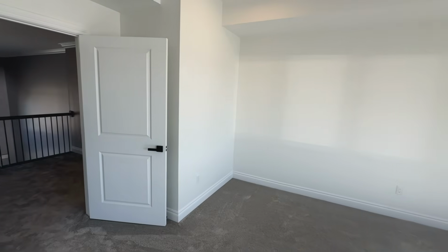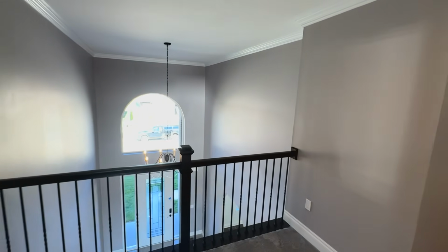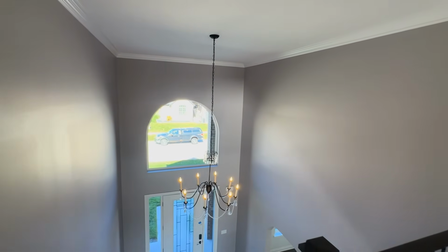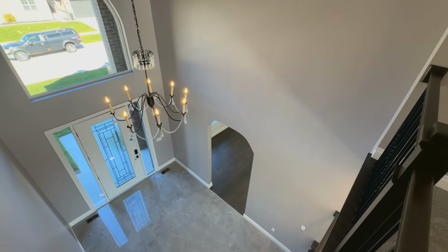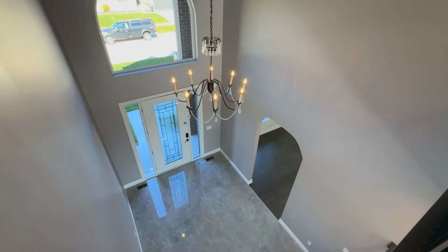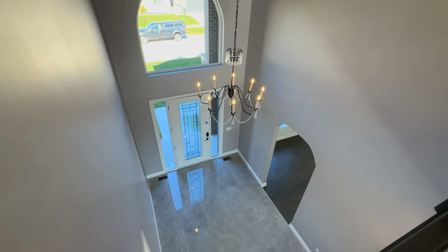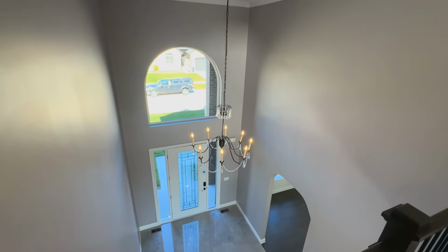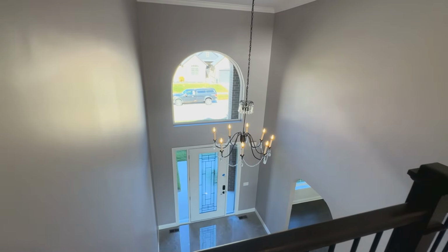All right, guys, so that is the upstairs. We'll go ahead and take a look at the basement. But man, oh man, if you could see it in the video, how big this house is. It's massive, massive. I mean, this has to be over 20 feet from ceiling to floor. Like that is massive.